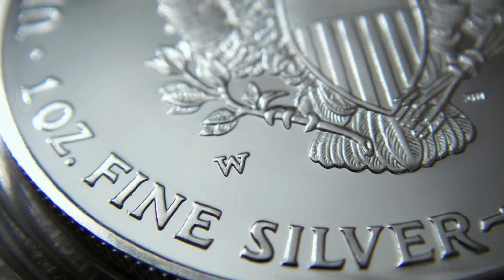I am curious what you think about that. Do you only have bullion, or do you diversify into high premium silver? And if you do, what is the percentage of your stack?